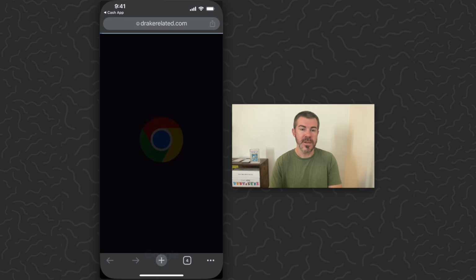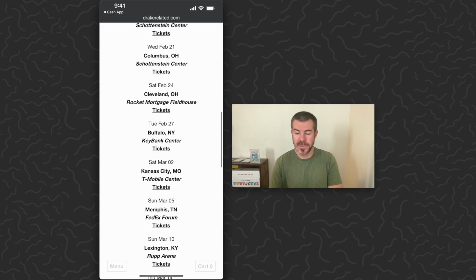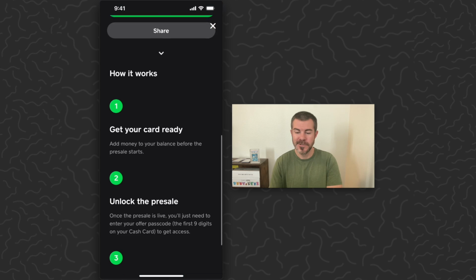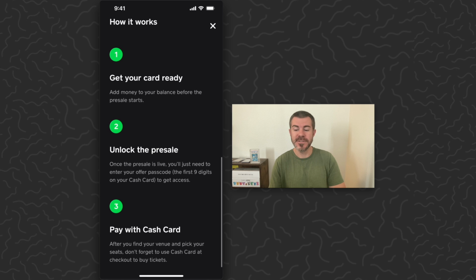We can click the green button to see the tour dates. This starts January 18th in Denver and goes all the way till March 27th in Birmingham, Alabama. So here's how it works. You need your cash balance in Cash App. You're going to need the Cash App card. After that, you'll use the first 9 digits of your card to unlock the pre-sale. Then you'll just need to use your Cash App card at checkout to pay.